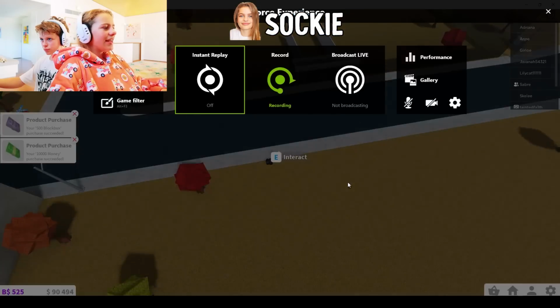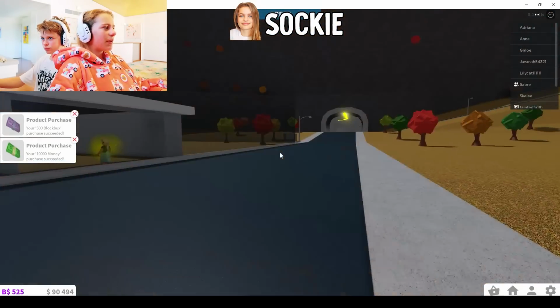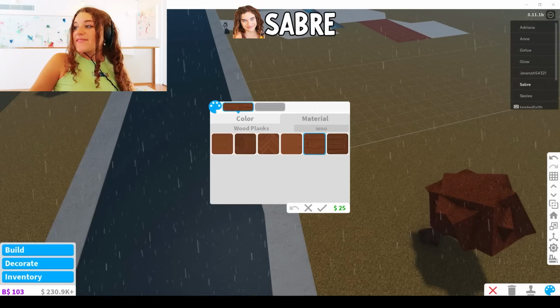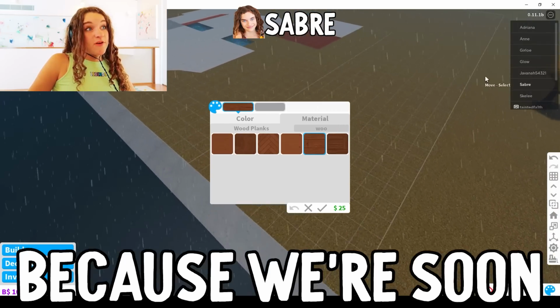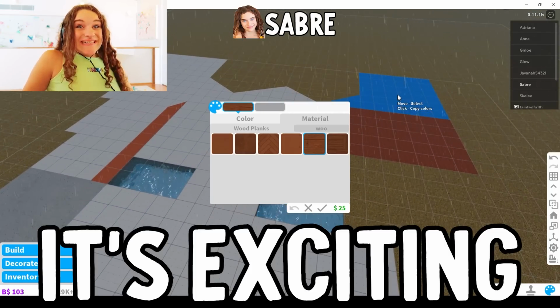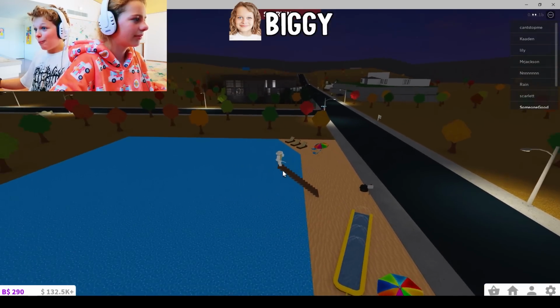Yay! Okay, hello legends. Welcome to Bloxburg. So that is going to be my beach. You're making a beach? Yeah, actually, the reason we're trying to do this beach is because we're soon going to be moving to Bondi, which is very beachy. So, yeah. Exciting. Look, my ball. Look, my ball, Wendy.